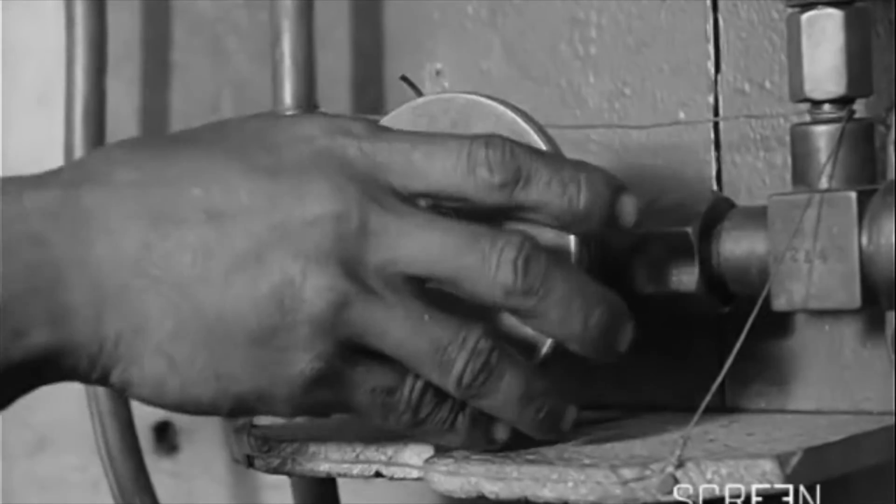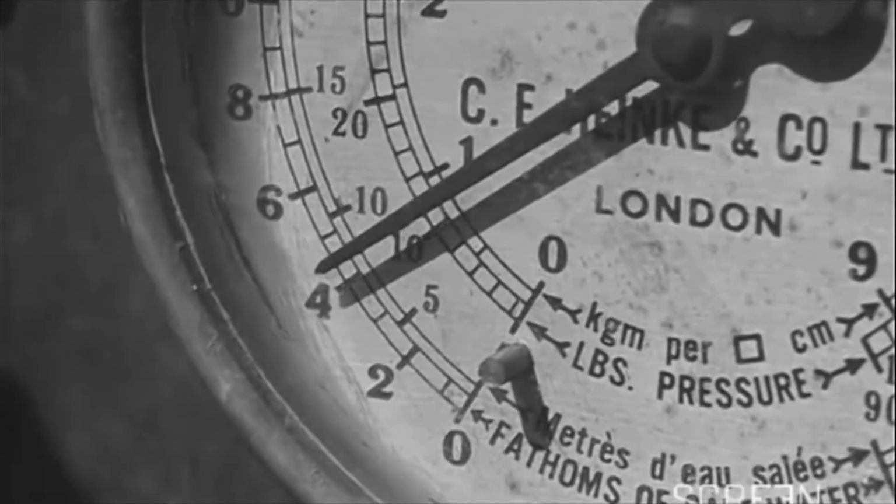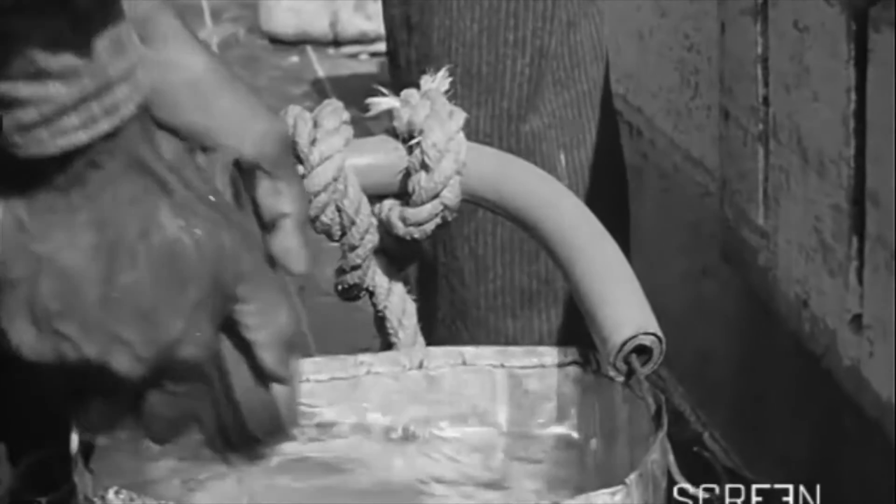4 fathoms pressure gives Adam 10 pounds of air, enough to breathe freely, but not enough to prevent him sinking quickly to the bottom. When the face glass goes in, the diver is on his own.